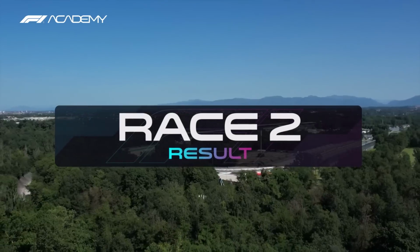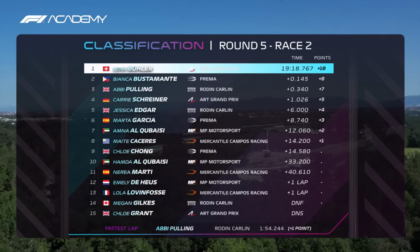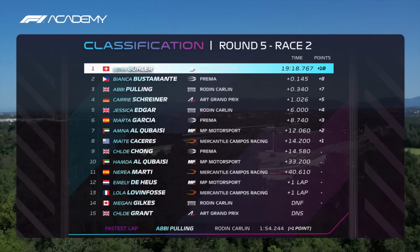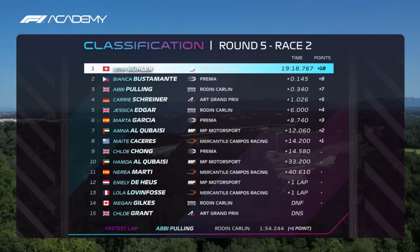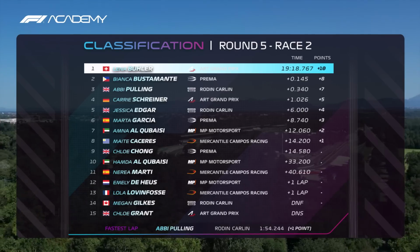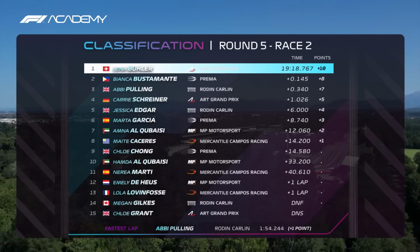So at the end of race 2 then, Lena Buller wins out from Bustamante and Hoos, rounding out the top 3. Schreiner and Edgar the top 5, Marta Garcia in 6th in front of Anna Alquibasi. Then came Maita Cáceres, Chloe Chong and Handa Alquibasi, who rounded out the top 10 after receiving a penalty for that incident with Megan Gilks. Marta, Amelie de Hoos and Lola Lovenfoss were the 13 finishers. We lost Gilks and Chloe Grant, not taking part in the rest of the weekend.